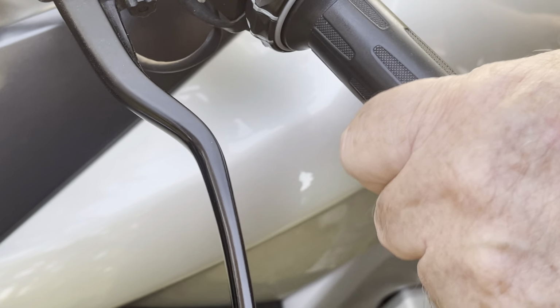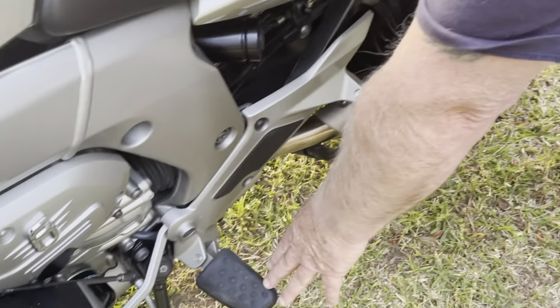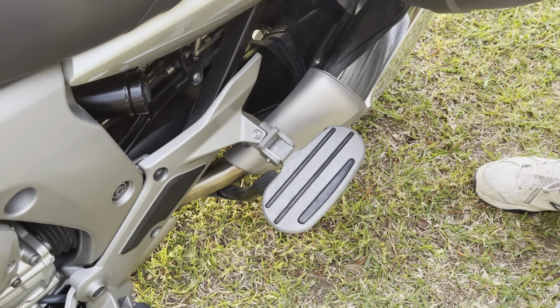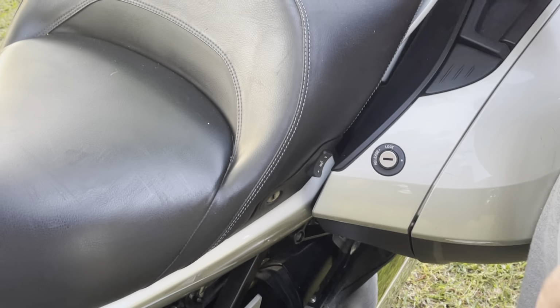But also one other addition, I'm kind of jumping around, but one addition I made was to put these on. The bike came with pegs like the rider pegs here. And I put these on for the passenger. There's those small floorboards for the passenger. This right here is your heated seat, and it does heat up to a point you want to get off it. Handlebar grips are also heated.